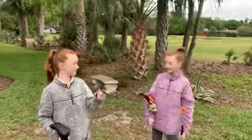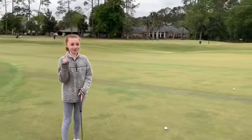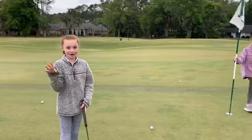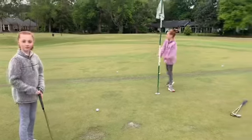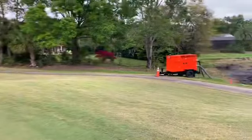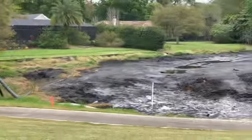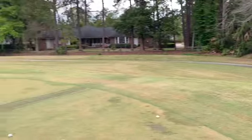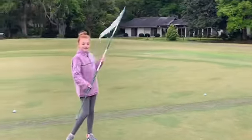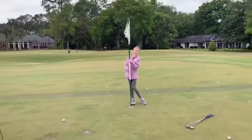So let's go. So I'm getting ready to hit some balls, and if you're wondering what that noise is, right behind me is this thing sucking in all the water from the lake because they're redoing that. Hey guys, I'm going to be the person who pulls this out from the ground so then she can make it in. So hopefully I have fast reflexes.